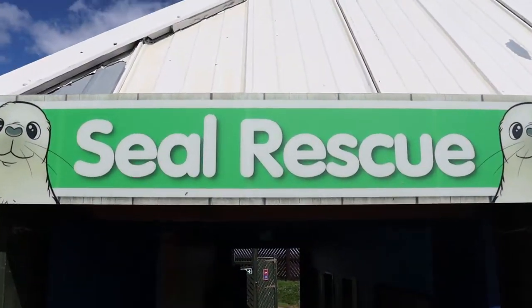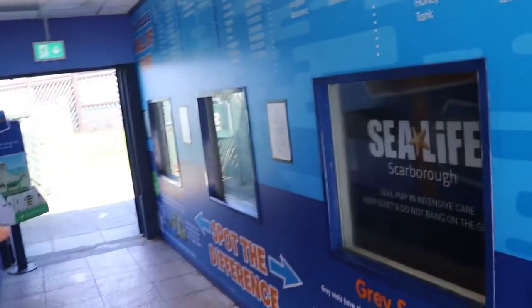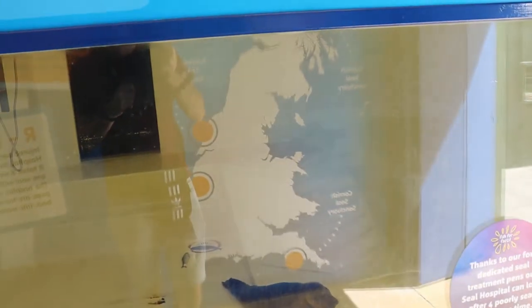So we're now here at the seal rescue area of the SeaLife Sanctuary, which is the only one of its kind in Yorkshire. And you can see there's actually a seal here, which has just been rescued on the 22nd of July, which is only a couple of days ago. It was rescued off the South Bay from Scarborough Beach, and it's about 5 to 6 weeks old. And it was rescued because it had large wounds on its jaw, and it was very skinny. But yeah, there's space here for 4 different seals to be rescued, and once they're rescued, they're placed back into the oceans and rehomed. There's mainly 2 types of seal found around the British Isles, the common seal and the grey seal.